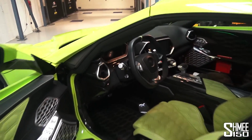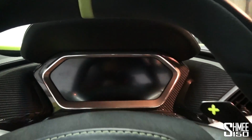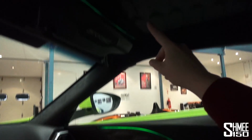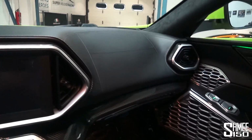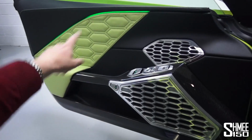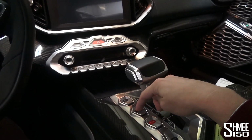Let me take a step inside, climb into the car. Carbon everywhere, everything. This whole area around the instrument, again, hexagonal instrument display. Lighting inside and up on the roof I notice as well. More hexagonal patterns, lime green on the driver's side, black on the passenger. It's all part of the bespoke personalization and various things you can change. Look at that door panel. That door card is just cool. So let us just turn on the ignition for the moment.